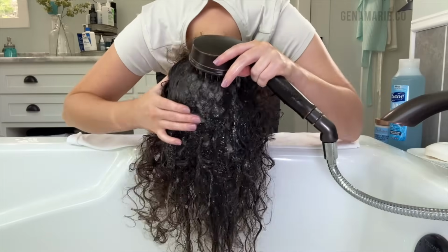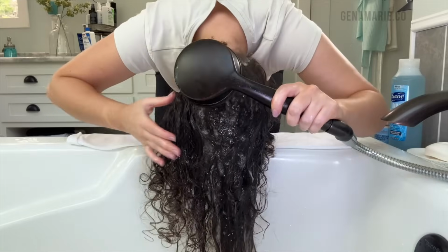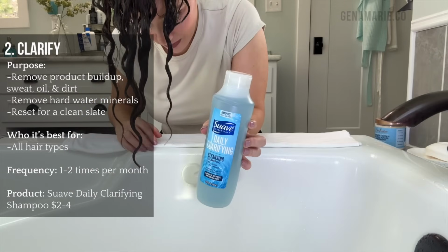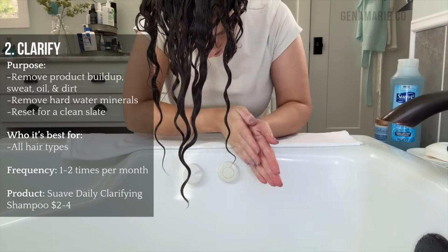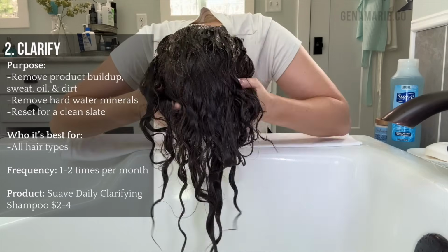So the next step is to clarify. I'm first wetting my hair down. You want to make sure that your hair is good and evenly wet before you start to shampoo. Then I'm using the Suave Daily Clarifying Shampoo. This shampoo is only about $2 and you can find it at your local grocery store. I actually ordered this with my grocery order, but this is just a classic clarifying shampoo.